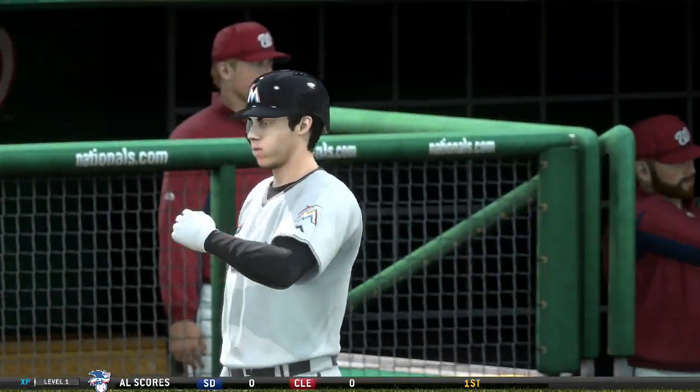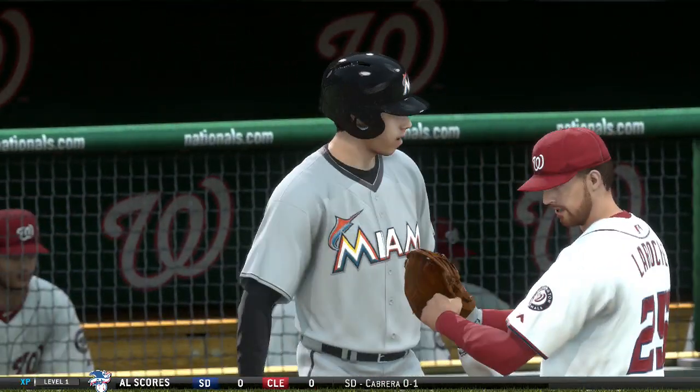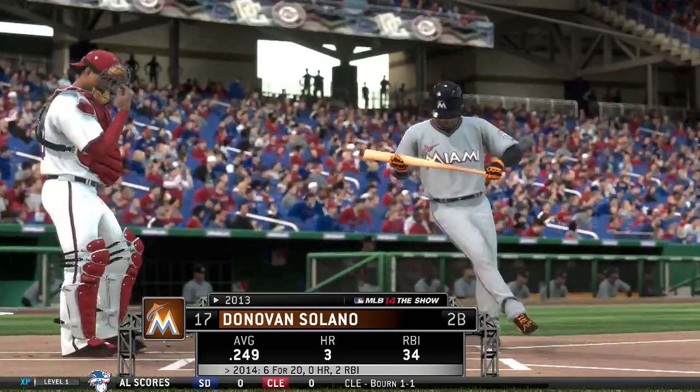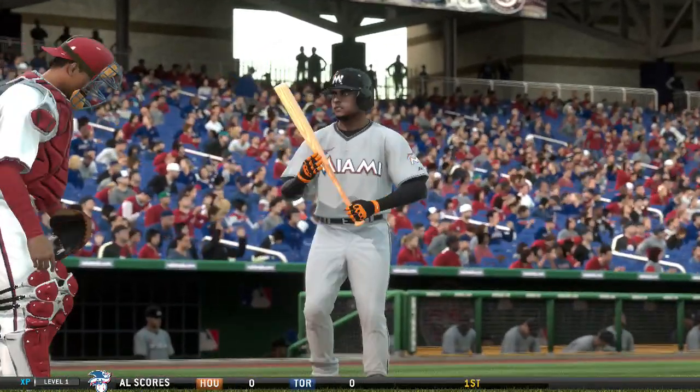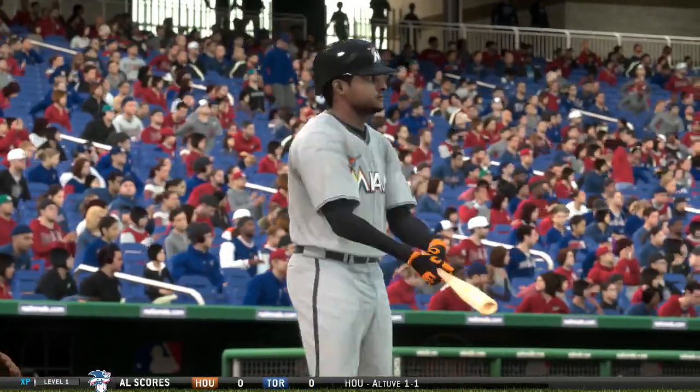Tough take there on 3-1. I mean, if this pitch missed the inside corner, it did not miss by much, but he's going to reach base anyway. Donovan Solano will get his first shot here as you check out his numbers from 2013. And it's been a good start to 2014. He's got to be happy with the way he's come out of the gate swinging the bat.